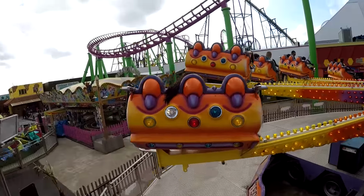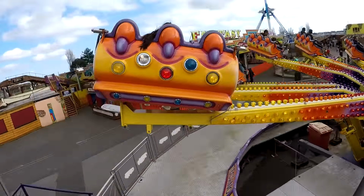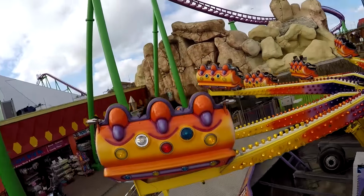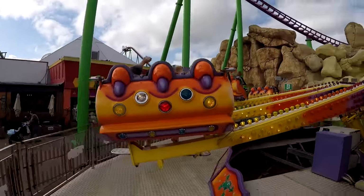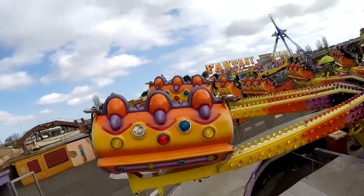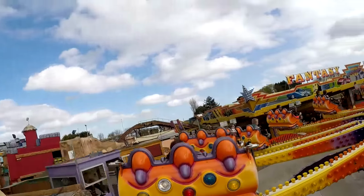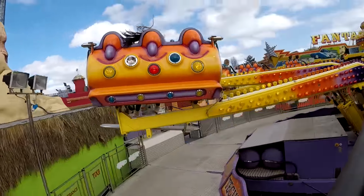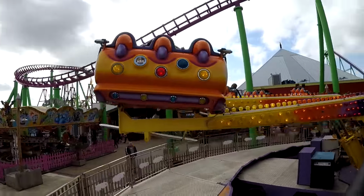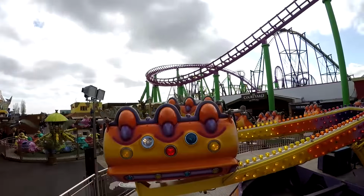Bit cold though now, I must say, because it's got a bit windier. I wonder if Odyssey's going to stay home for much longer, but we'll soon find out. Oh, it's going round, it's just going up the lift hill now, look. Still going. Here we are, back up to the top. Hey! Bouncy! Oh! Really intense when you're on your own. Quite a long cycle as well, so well worth a 20 minute wait for that.